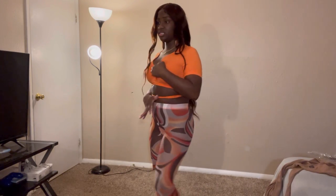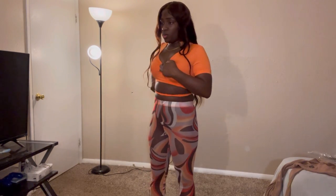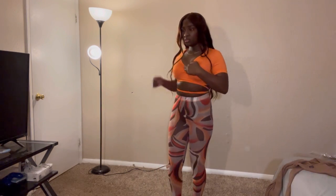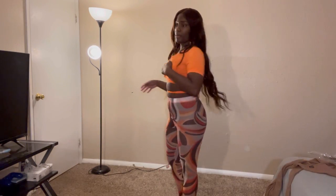I like it though. It's different. I never really wore orange. So it's giving something different. And the pattern is throwing off my little pudge right here. So I like that. Yeah, this keeps coming open while I'm holding this.